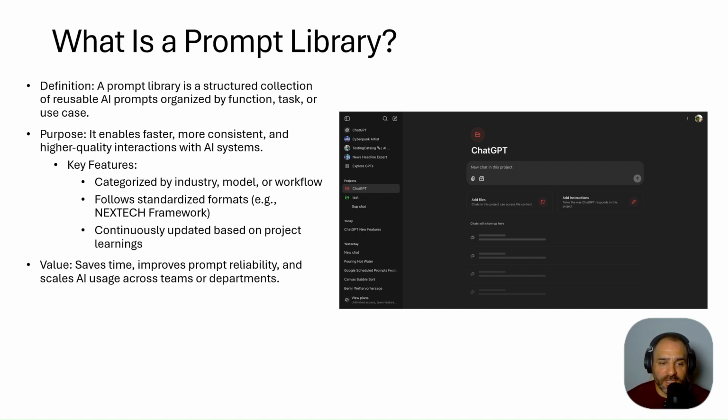Some of the key features of this is you're going to break it up by your industry, then you'll break it up by your department within your industry, and then you can decide what models to use and how those workflows work. All of this is going to build into automation. This is why this is important.